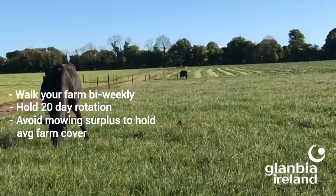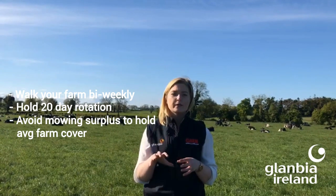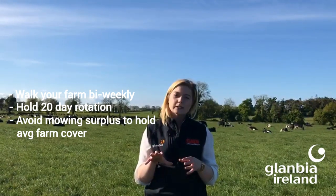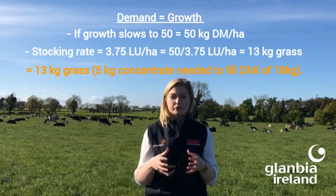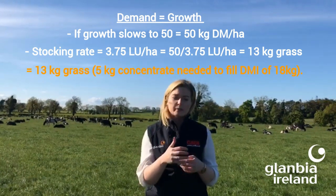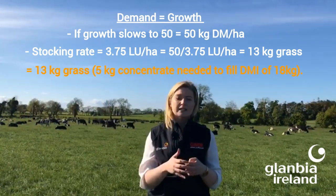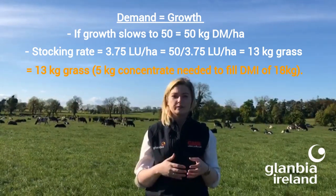on the milking platform. To decrease demand in order to match current growth rates being achieved on the grazing platform at the moment, it's important to consider reducing the stocking rate on the platform. How to reduce that is by removing surplus stock or reconsidering bringing back in some silage ground that had been previously closed as surplus. Another way of reducing demand to be considered is increasing supplementation or reintroducing a buffer feed.